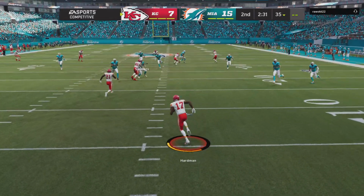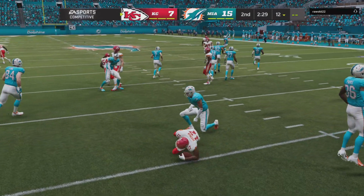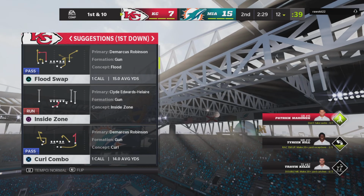And here comes a return from a few steps into the end zone. And not a good return here at all as they'll be forced to start at the 12-yard line.